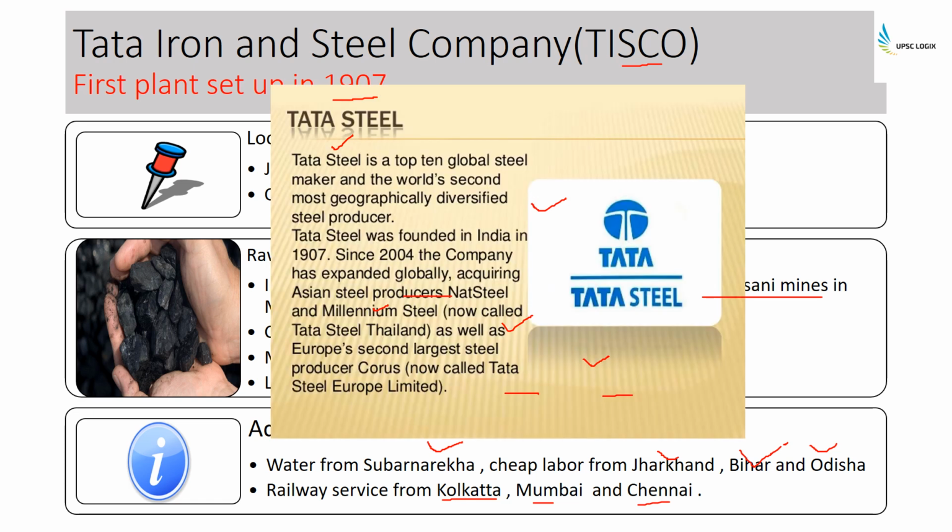Some additional information, and as I told you, this is one of the top 10 global steel makers in the world and is one of the most geographically diversified steel producers. Tata Steel was founded in 1907 and in 2004 it expanded globally. It acquired Nat Steel and Millennium Steel, which are now called Tata Steel Thailand, and in fact it also procured Europe's second largest steel manufacturing company called Corus, and it is now known as Tata Steel Europe Limited. So that is about Tata Iron and Steel Company, TISCO.